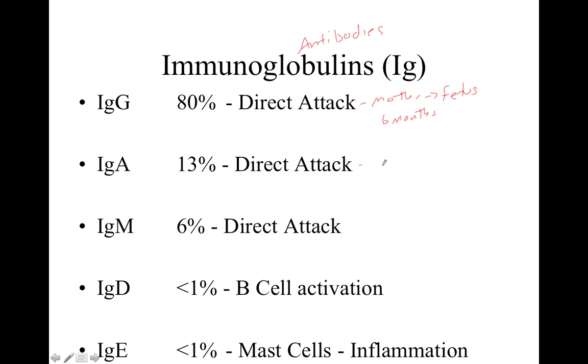IgA, 13%. IgA we find in exocrine secretions. So, tears, secretions in the intestine, breast milk. And so this is another way through the breast milk that newborns can get protection from the mom.